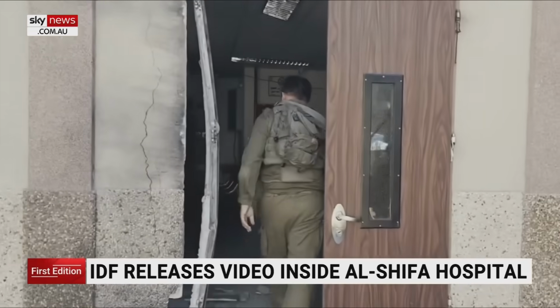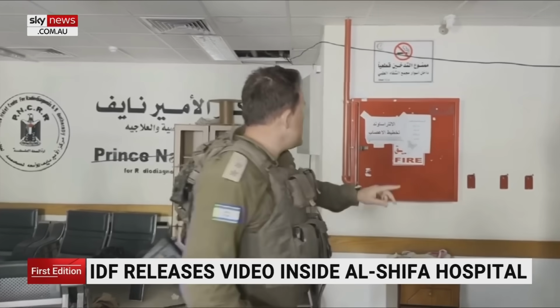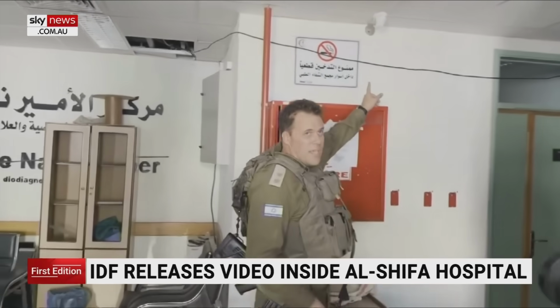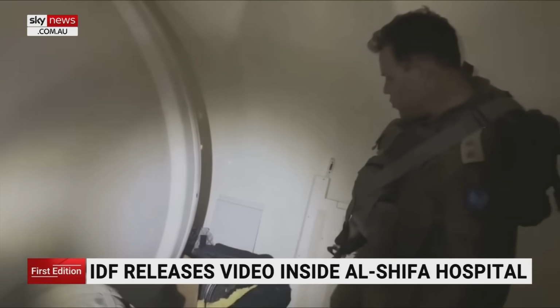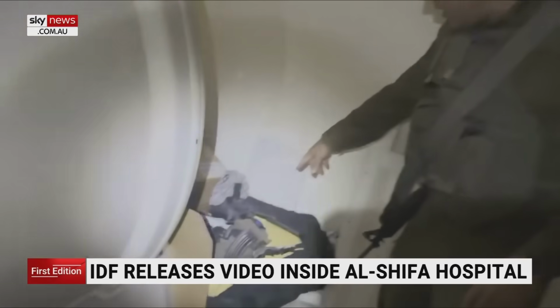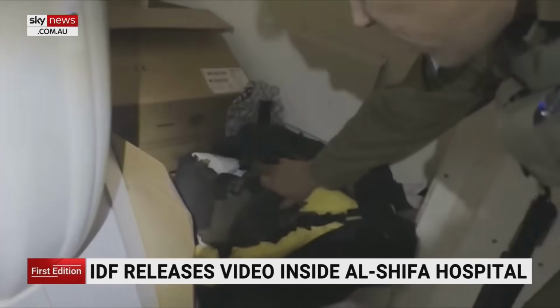Lieutenant Colonel Jonathan Conricus toured the building in a 7-minute video showing weapons caches, grab bags filled with ammunition. The video also displayed explosives, Hamas-branded flak jackets and firearms being stored in cupboards alongside medical equipment.